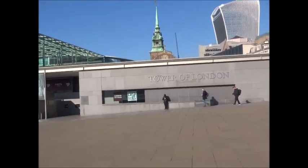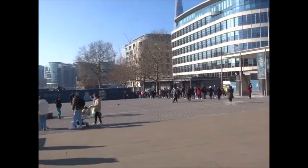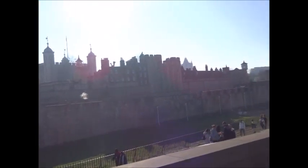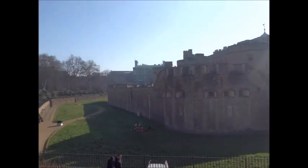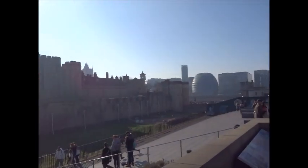Tower of London. There's the queue. It starts there, and there's the famous castle itself. Of course the White Tower, the part in the middle, was built by William the Conqueror, shortly after he invaded, to make sure he had a place where he could defend himself.